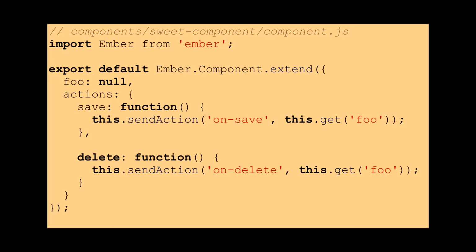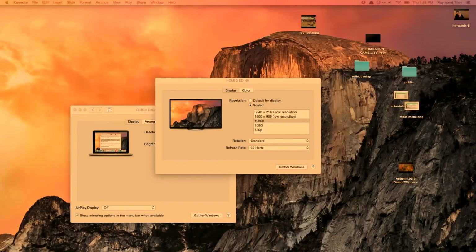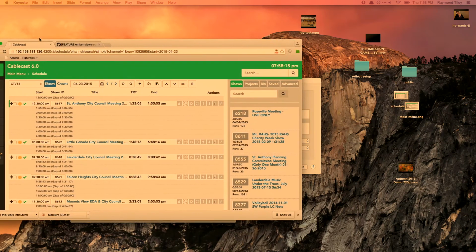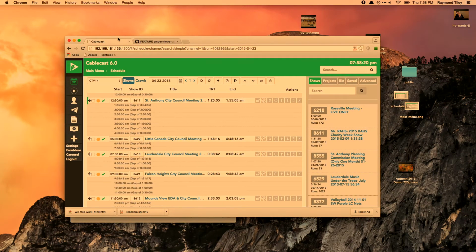All right, so I didn't really think about this too much, about how I'm going to do this on the shared screen. See what happens when I do this. I'm about to go through a bunch of examples of components from our app, so I thought I would just show the app. This is the new version of our app. It's called Cablecast, and it basically lets you schedule a TV channel. So my company, where'd the mouse go?